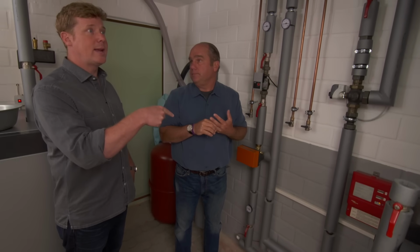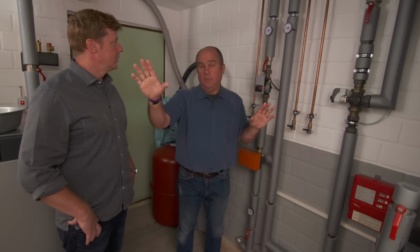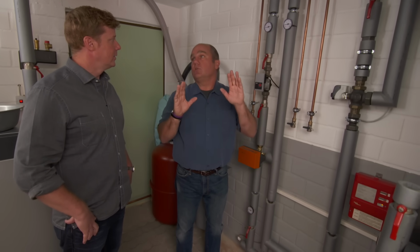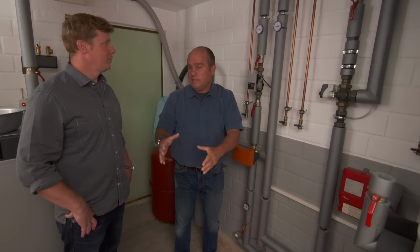So if this is going to the radiators, how are we getting hot water to the showers and the faucets and stuff like that? Well, there's another tank closer to the showers in the building, and what that is, it's connected to solar. Now, solar sends its energy down through pipes to a coil, heats up the water in the tank.